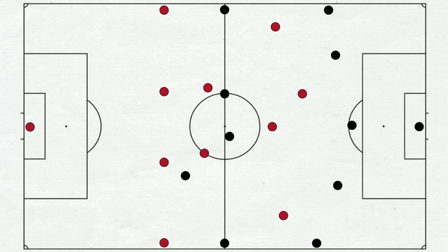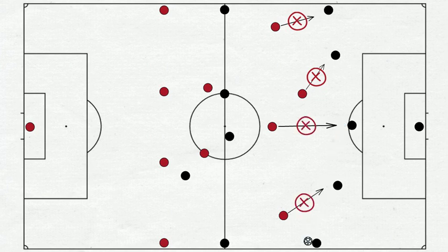They never even attempted to high press Newcastle, and it allowed Newcastle to relieve the pressure, but more than that, it allowed them to hit their front men and get up the pitch to create chances.